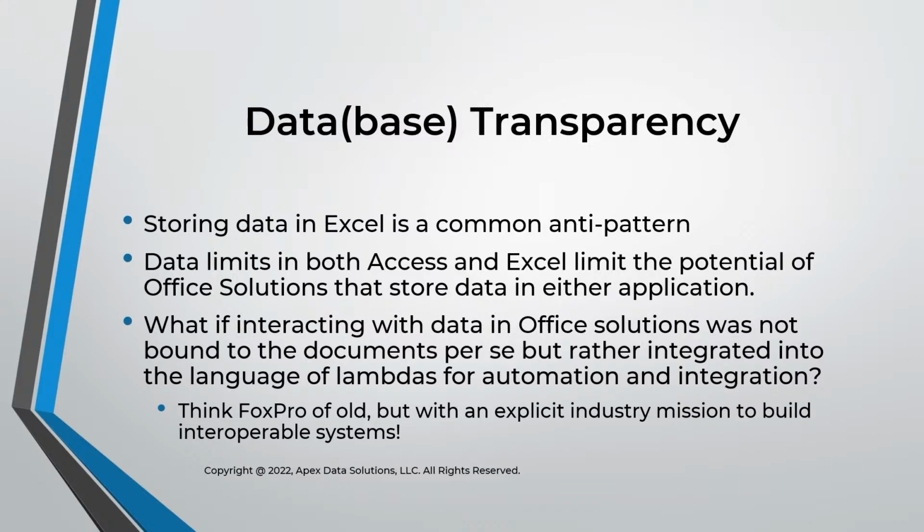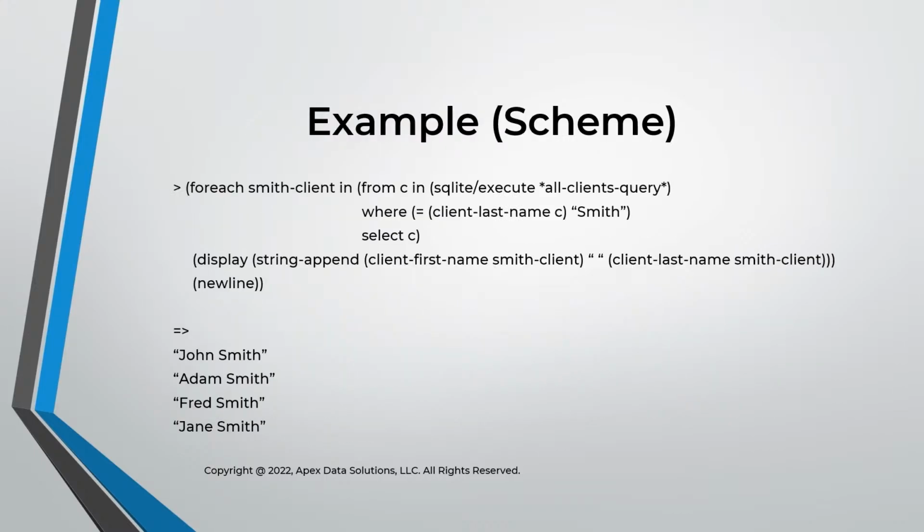So we asked the question, what if interacting with data in Office, and particularly in Excel, and Access for that matter, was not bound to the documents per se, but integrated into the language of Lambdas for automation and integration purposes? Here we have in mind the old FoxPro paradigm, and that was the first database I cut my teeth on a long, long time ago, where the SQL language was baked right into the programming language. Well, Lisp can do that too, and that's one of the main reasons I kind of fell in love with it. So let's take a quick Scheme example of what macros can do.